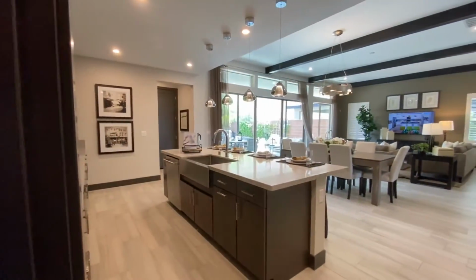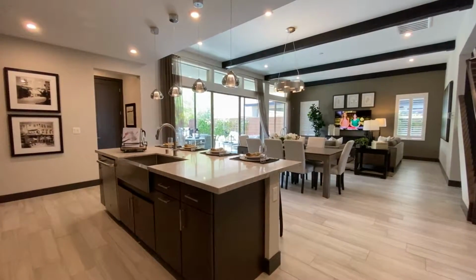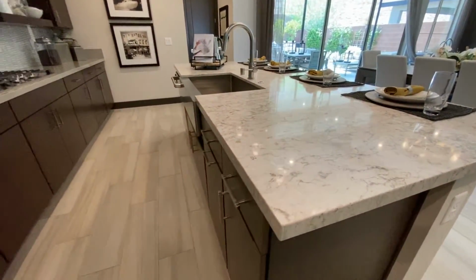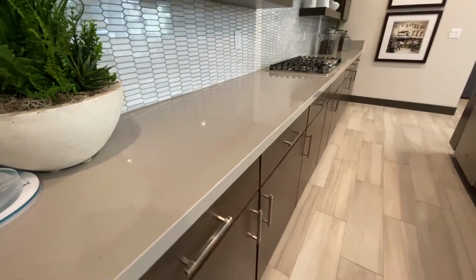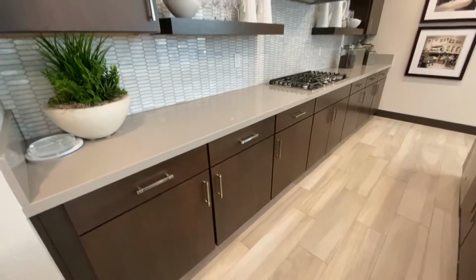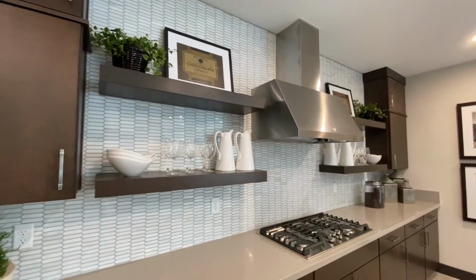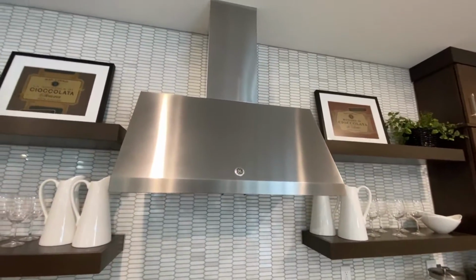I love the box beam look on the ceiling. Let me know, is that your style? Would you like that? Would you rather just be cleaner? Always curious to see what people have to say. Check this out, they did two-tone on the countertops. They did that swirl quartz and a more gray quartz. Look how many cabinets you have. So it helps because up top they just did the shelves. Let me know again, do you like the shelves? Would you rather actually see cabinetry? Always curious.